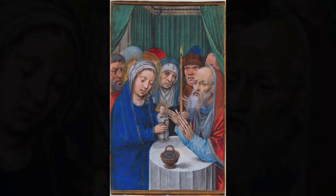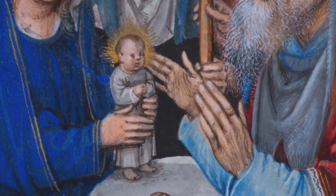Collectors today should look for miniatures in pristine condition and by skilled painters. That is, miniatures that are art. Great painters also, of course, painted illuminated manuscripts, but these manuscripts are exceptionally rare, exorbitantly expensive, whereas an astute collector might be able to find a miniature by such a painter for an affordable price.